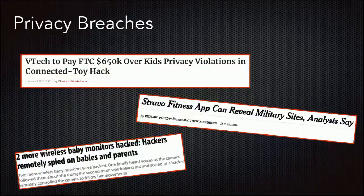VTech is a smart IoT toy manufacturer that had an issue with handling data belonging to children. This becomes really tricky and really sensitive because handling information belonging to minors is taken very, very seriously in most countries. And honestly, the $650K fine, the penalty, is peanuts. But we are going to see more and more cases like this.